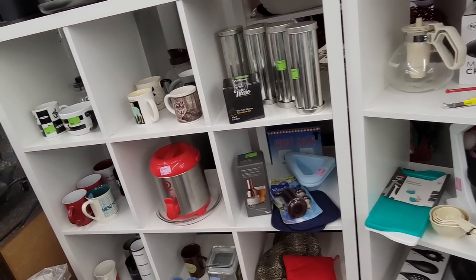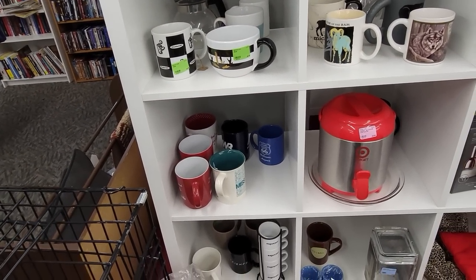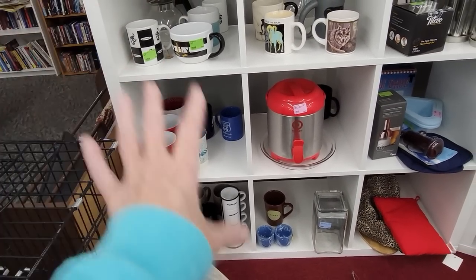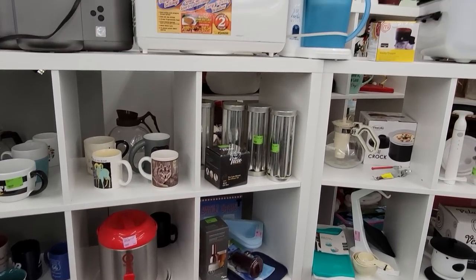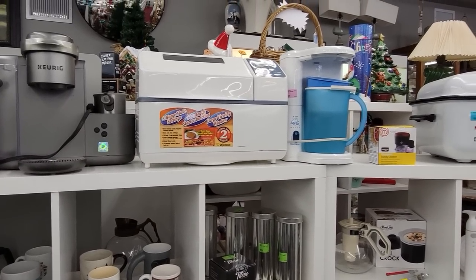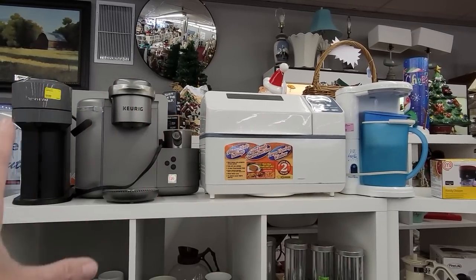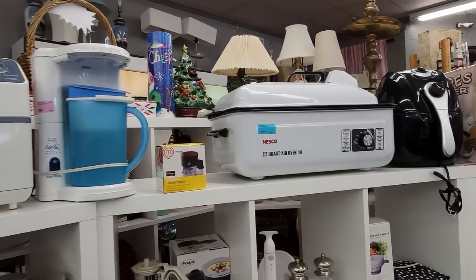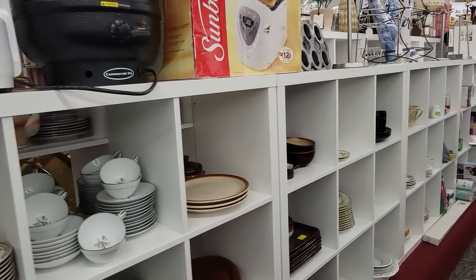This is our little kitchen section. Our mugs. Oh, we've been selling mugs. Look at that. This was stuffed with mugs. And now it's not. That's pretty cool, actually. I love seeing that stuff is moving from the shelves. Now, of course, these really large, heavy appliances and things, I'm not so keen on shipping those. But anything else is fair game.